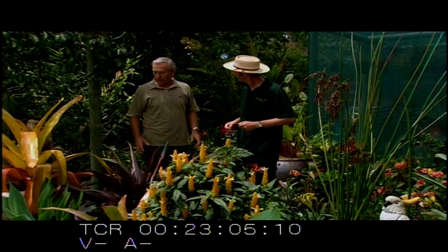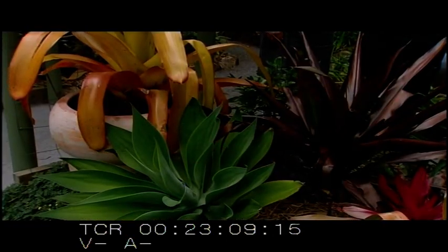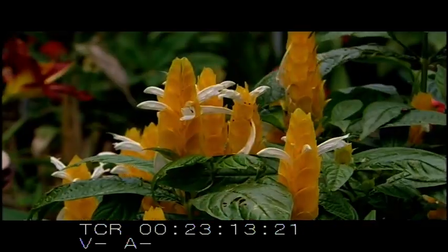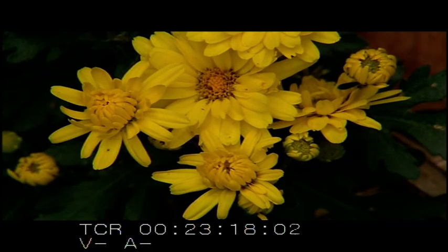That's right, we've tried to introduce a lot of colour into this garden, as you can see with the different bromeliads and cordylines. This is spectacular. Candlestick, it's lovely, isn't it? And there's a chrysanthemum there I haven't seen growing in such a warm climate.